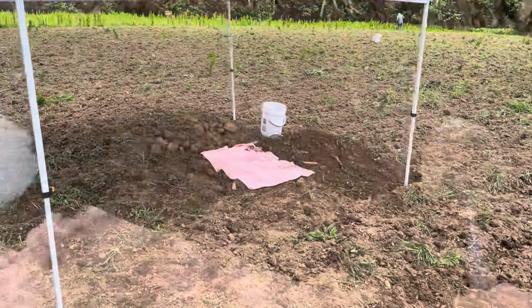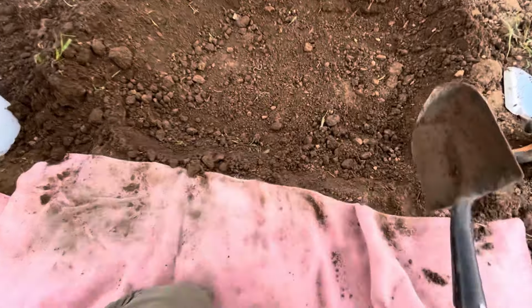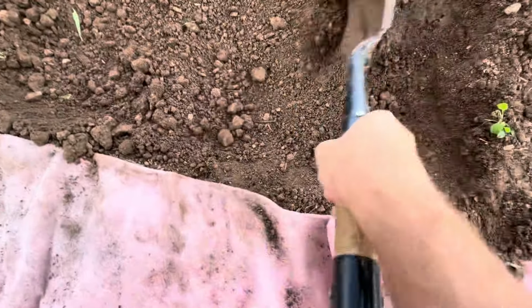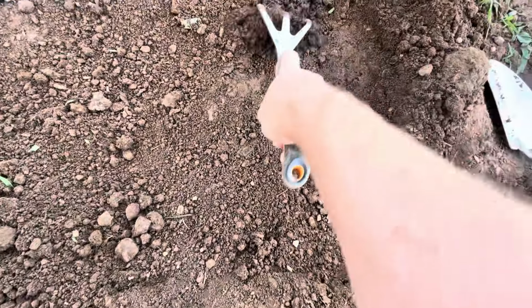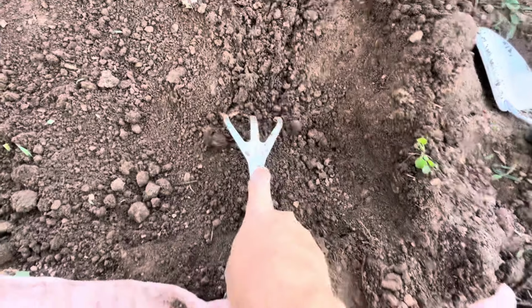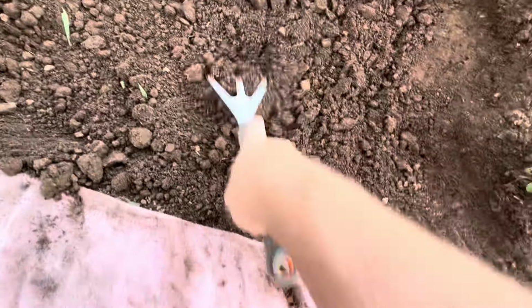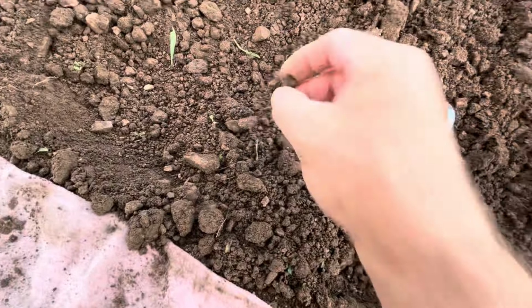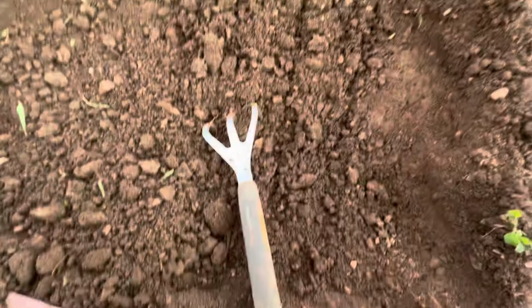Okay, so I switched my method up here a little bit. I'm going like 2 foot squares by 2 foot squares, and then I'm digging down about 6 inches. And here, I'll just show you. Digging down about 6 inches and then just taking my rake and going really slow until I hit big rocks, and then I'm digging them out. So let's see if I can find one here quick. Oh, there was a little flasher. Little flasher. So yeah, let's keep digging.